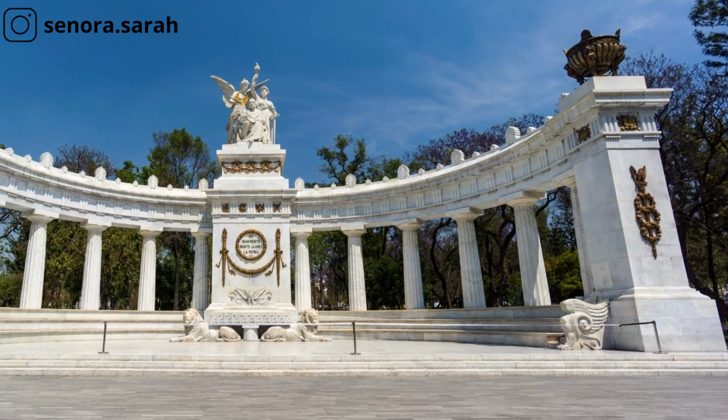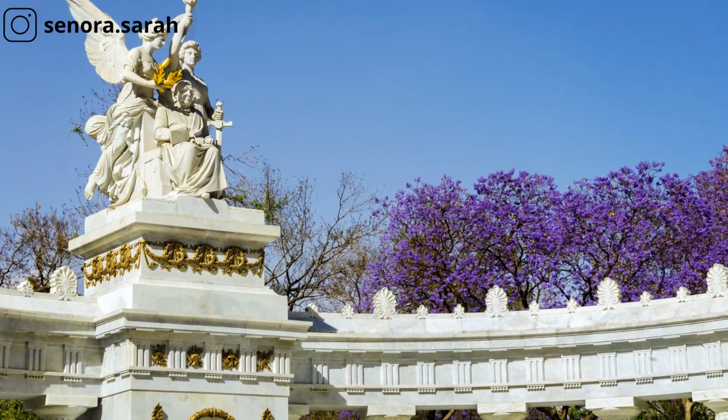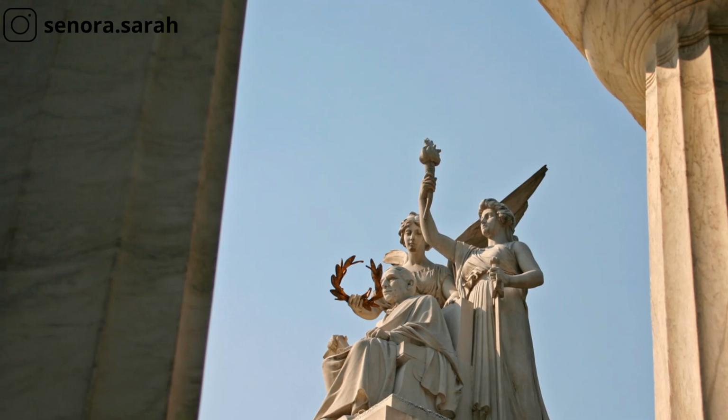This is also a stop on the Turibus. This is part of the park, and it was constructed in 1910. A definite must-see.